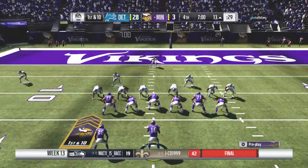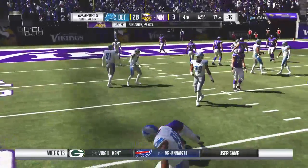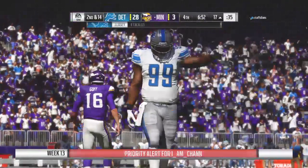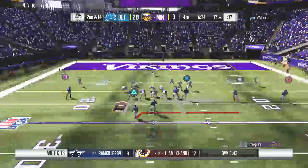Now they'll run the motion with short side left. And holding it may be the wrong decision as he stopped in the backfield. That'll be a loss of 4 yards on the play. And that's going to make it 2nd and 14.